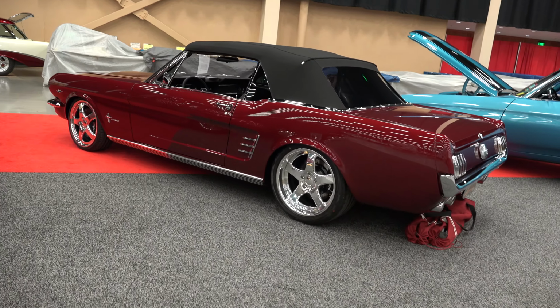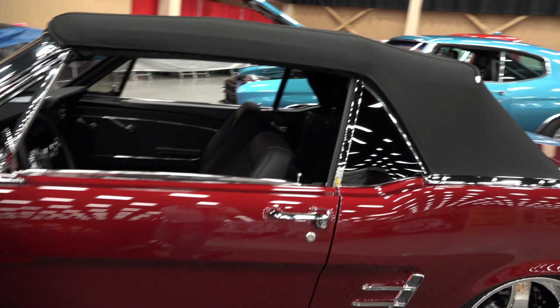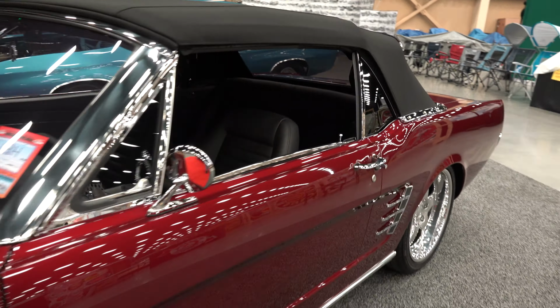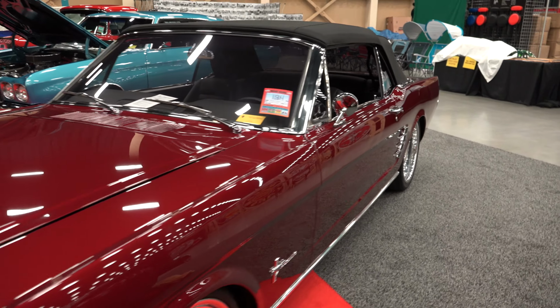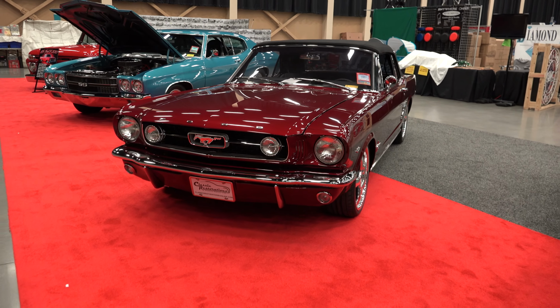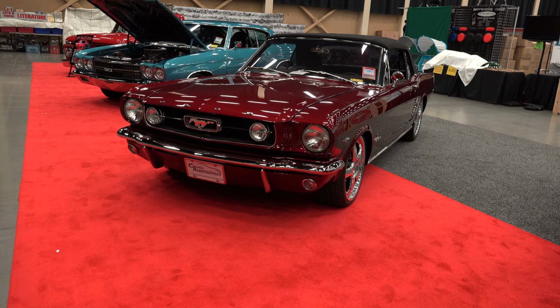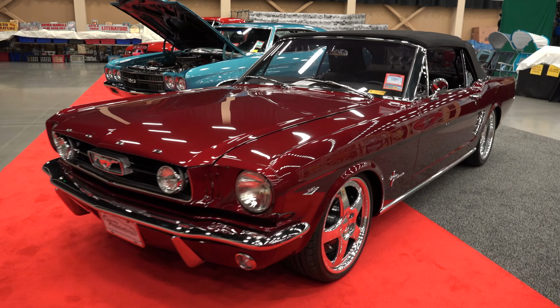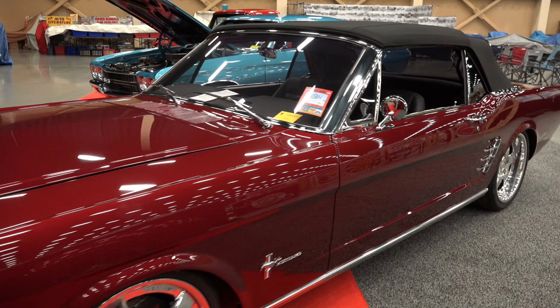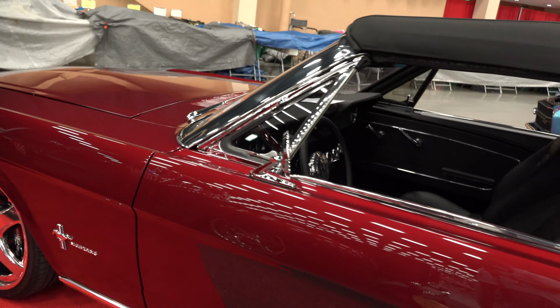So we started off with a complete Fast Track chassis underneath of it, and he wanted the car to appear original. Him and his wife liked the way it looked, they liked all the emblems on it and all that. That's what we gave him. We got basically a bone stock looking car, but as I say, it's a stallion in pony clothing. At a quick glance, it looks like a '66 Mustang Convertible, a very nice one.